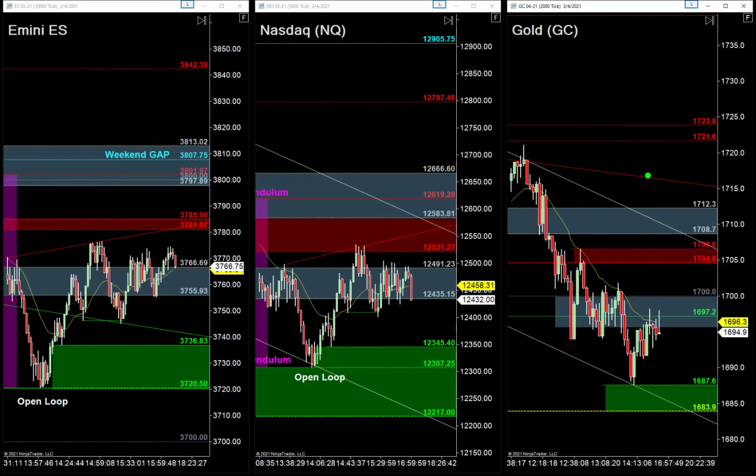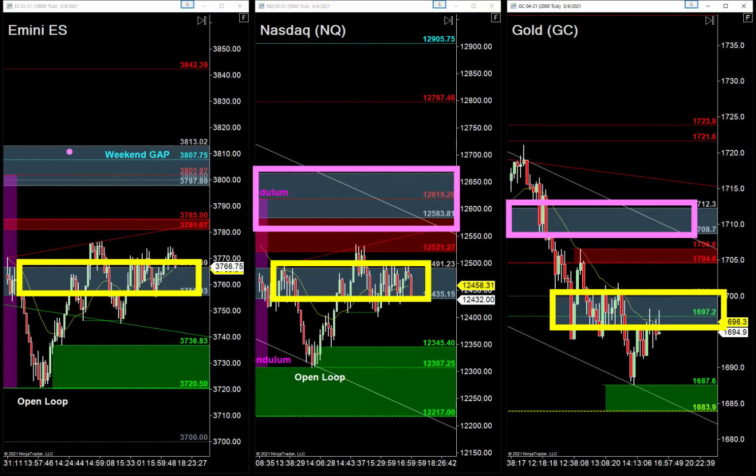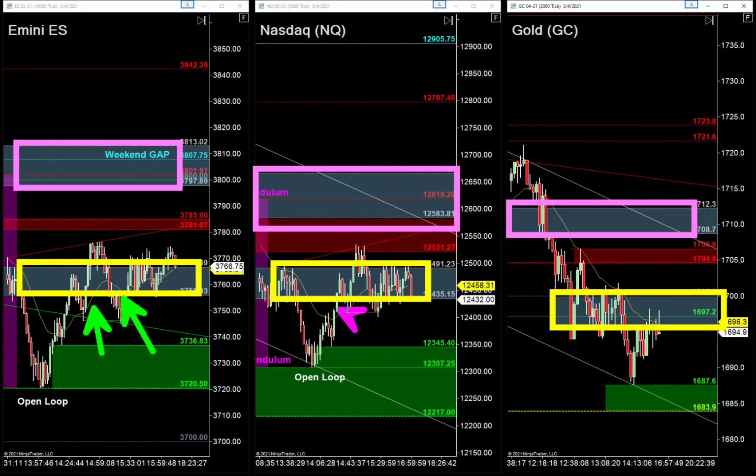What is really interesting is that we have a couple of smaller ranges: a range on the E-mini, a range on the Nasdaq, and a range on the gold. So it's kind of a tale of two ranges. We have the big range overhead acting as a magnet, and the small range below, which we're going to use tonight, and tomorrow morning, to time the entries into our setups. So we'll use the big range overhead as the magnet, and the smaller ranges to time our entries, looking for the long side pretty consistently across the board.